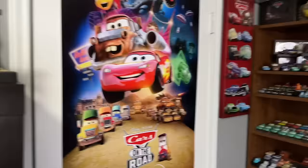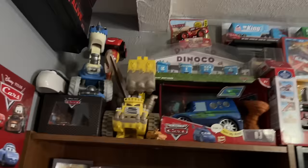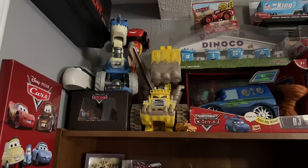And now we can finally come down here. This is the closet door with the On the Road poster. More wall art from Hobby Lobby. Shelf number one is Cars 1 and Cars Tunes. So you have like DJ, the King, RVs, the Convoy Brothers, my bad. Banshee, that guy. Well, those two shouldn't be there. They're not Cars 1, but I couldn't find another slot for them.